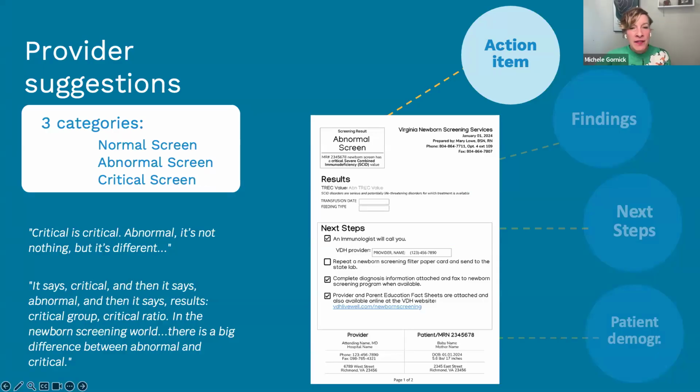Okay, so that's a whirlwind tour of some of the feedback that we got from the providers. And I want to just show you kind of how we took that and implemented it into that next step. So that was kind of like the second iteration of the design process that we are just completing and then moving on to say, okay, we heard what you said. This is how we interpreted it. And this is what we did. Do you like this better? Or like, what can we do?